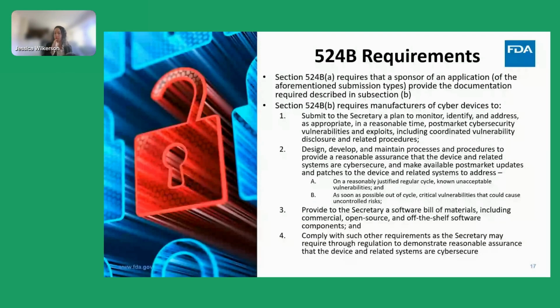One other thing that I will note on this as well, pay attention to the wording. Reasonable assurance that the device and related systems are cyber secure. So it's not just a requirement that the device is cyber secure. The related systems like update infrastructure, cloud backends, peripherals, tablets, anything that the device relies on to actually carry out its intended function may be a related system. And by law, that related system must now be cyber secure as well.